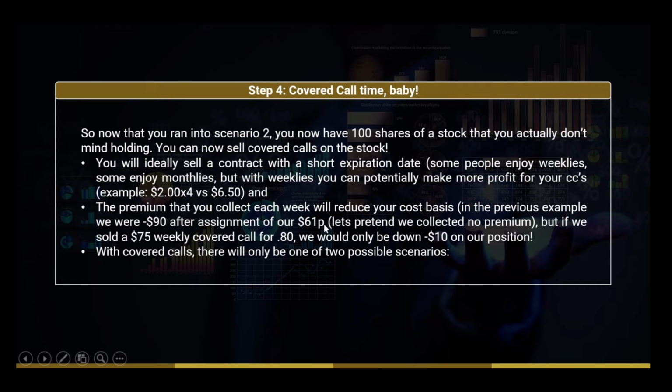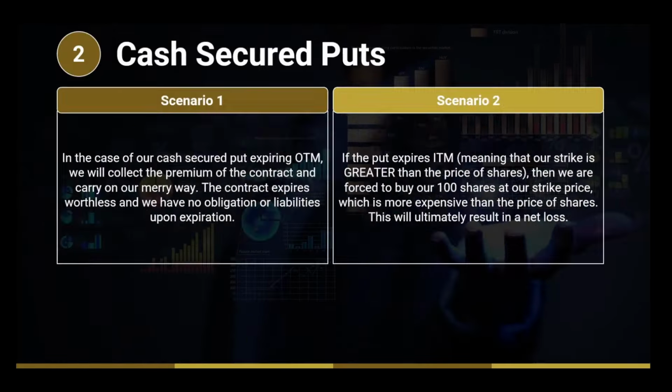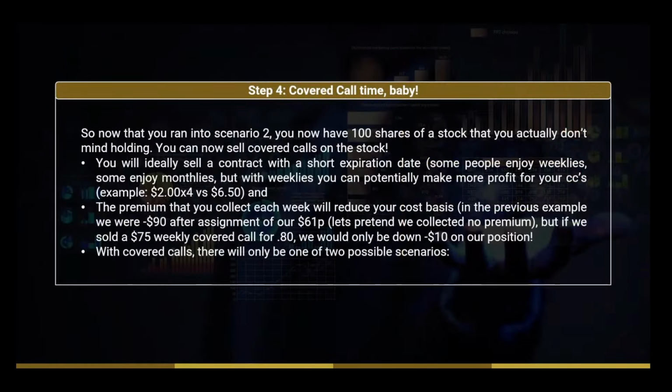So if we were experiencing a $90 loss after the assignment on that $61 NEO put, and let's pretend that we collected no premium beforehand, if we sold a 70, I'm going to scroll through it real quick. All right, A, B, covered call time. I don't remember the last thing I said, but I know what bullet point that was on.